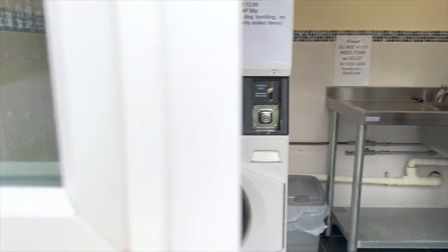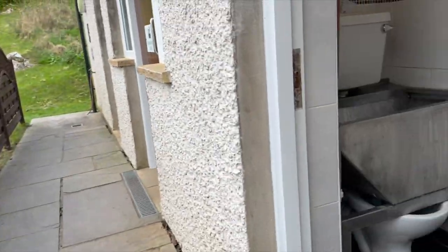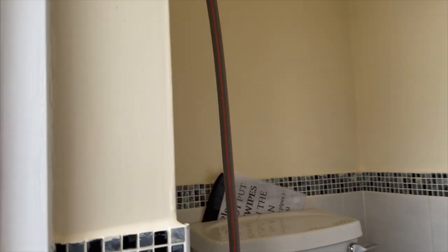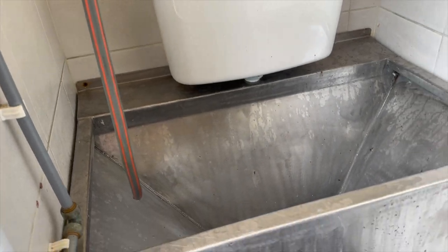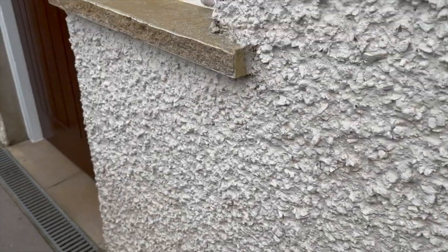Don't put your dog in it. Looks like someone's put their dog in there. I've had to put a sign up. Unbelievable, some people. That's the black waste, your Elsan point. A nice long hose. That's what we like, a nice long hose. So you can wash your cassette out really nicely.